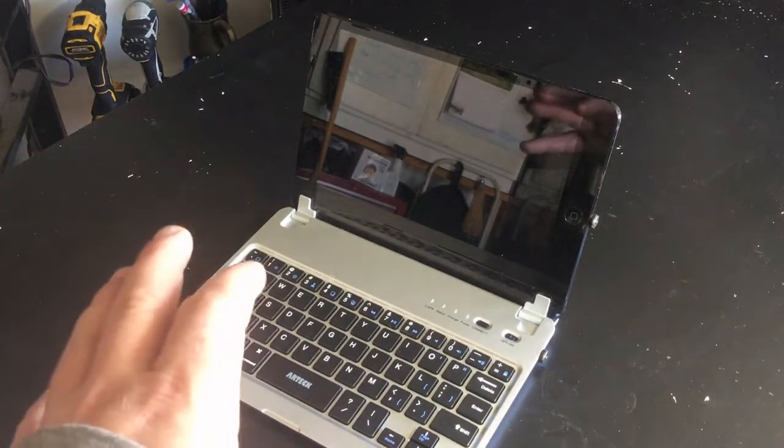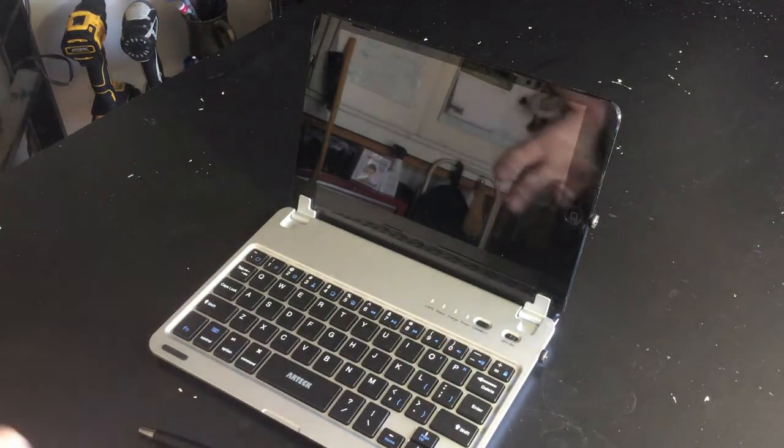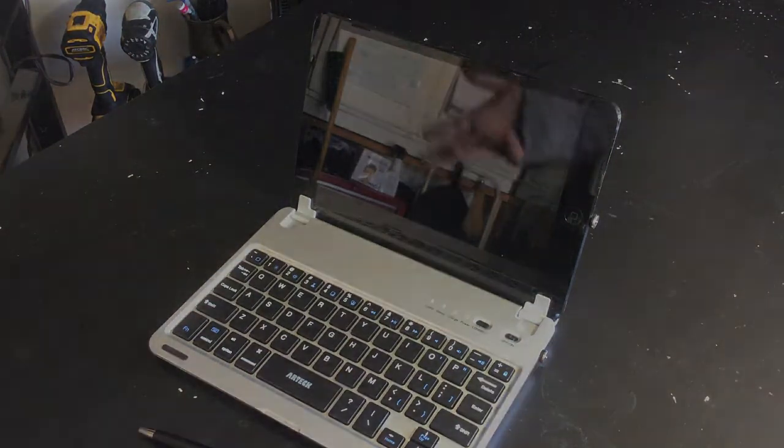I've actually gotten up to a month without charging this device when I just don't do anything with it at all. When it's just sitting on my shelf, waiting for a use case scenario to happen.